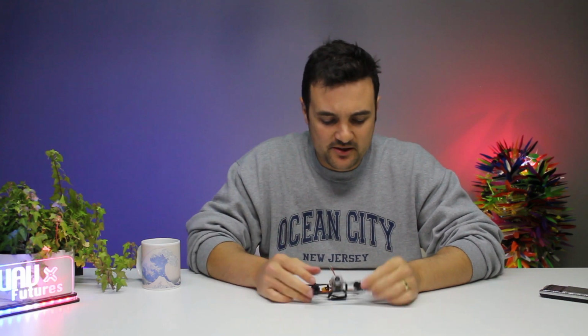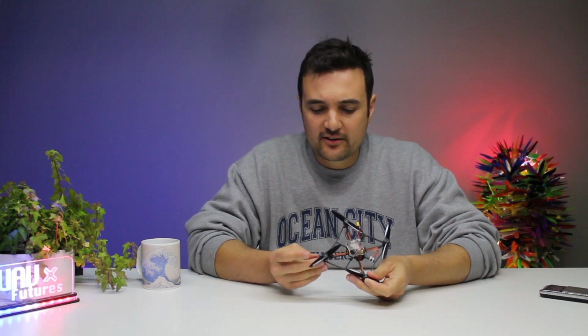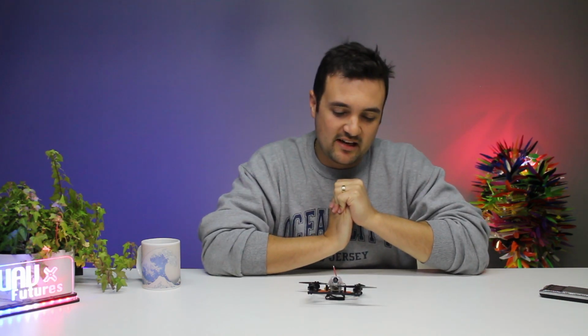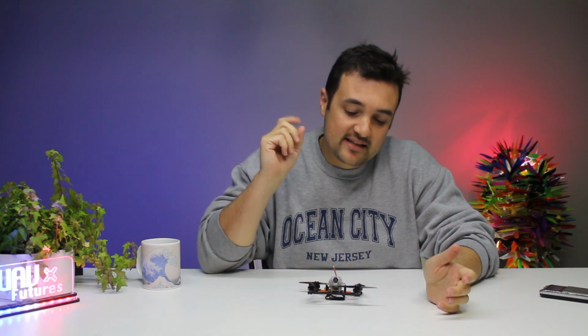So it's spinning 3-inch props. I think they are 30-25s. We've got some tiny little Mamba motors underneath, 1103s, I think 5,500 to 6,500 kV. Moving towards the middle, pretty standard stuff with the ESC in there. We've got a 14 amp ESC and an F4 flight controller in the middle.